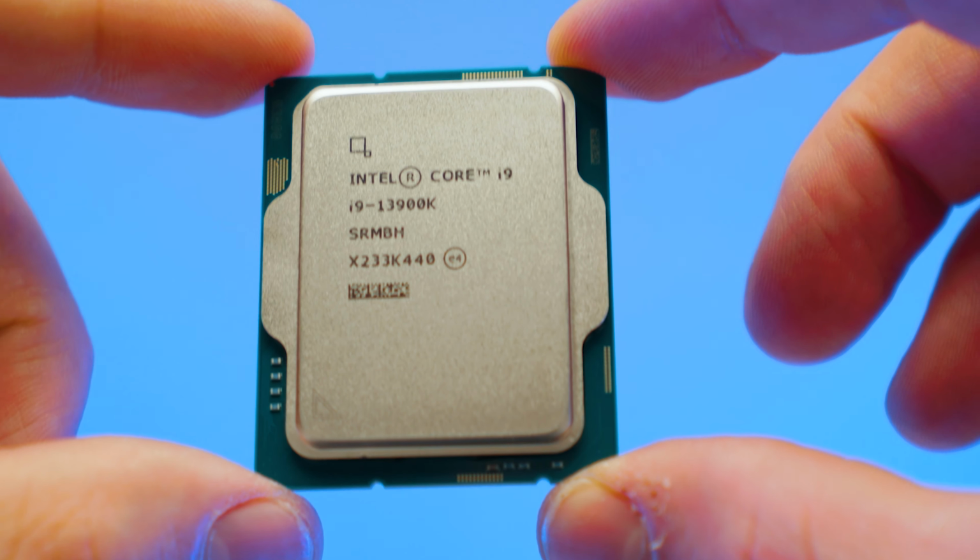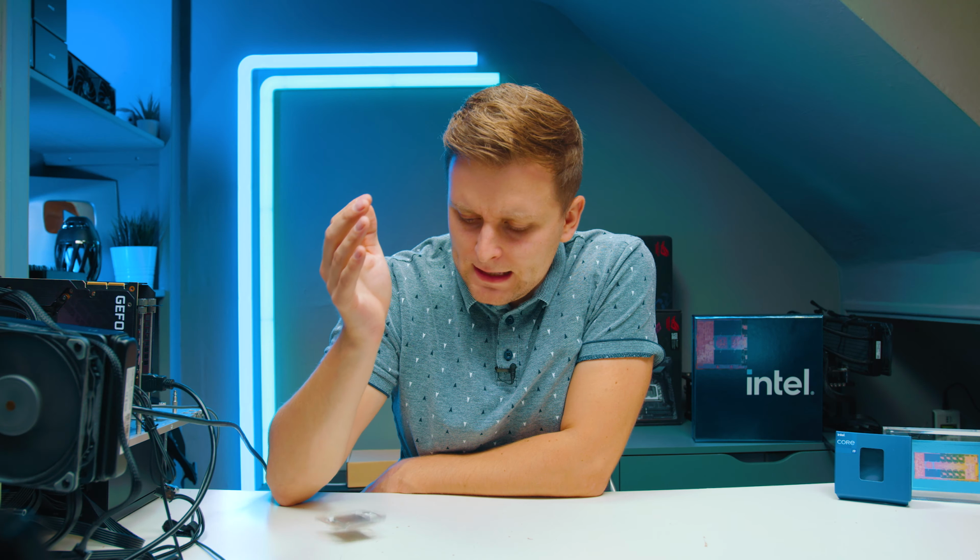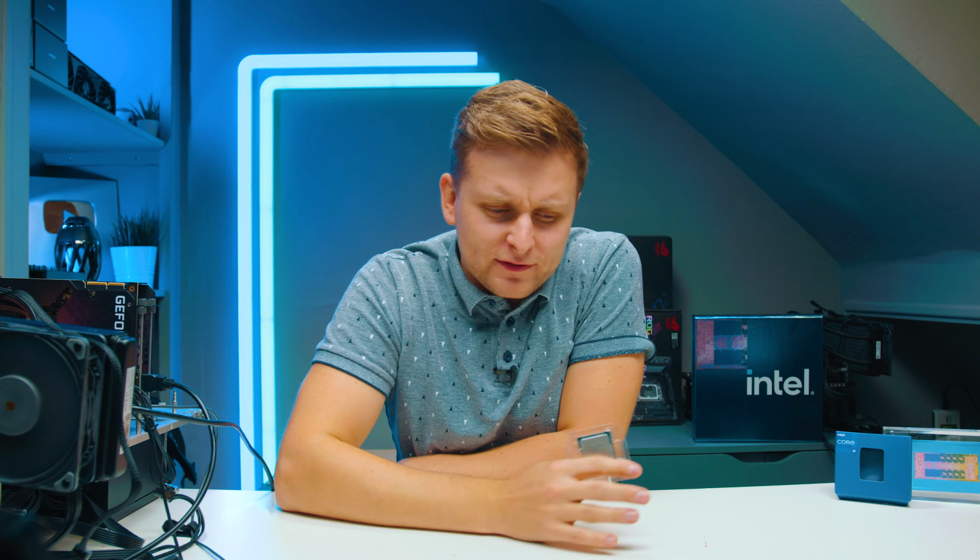So time to talk about this, the Intel 13900K, and Intel has pretty much created a mini ThreadRipper. Oh, I'm sorry. Did I break your concentration? This guy here has 24 cores and 32 threads. Obviously some of them are P cores and some of them E cores. And is it worth it for creators, and how good is it? Well, that's exactly why you're here.